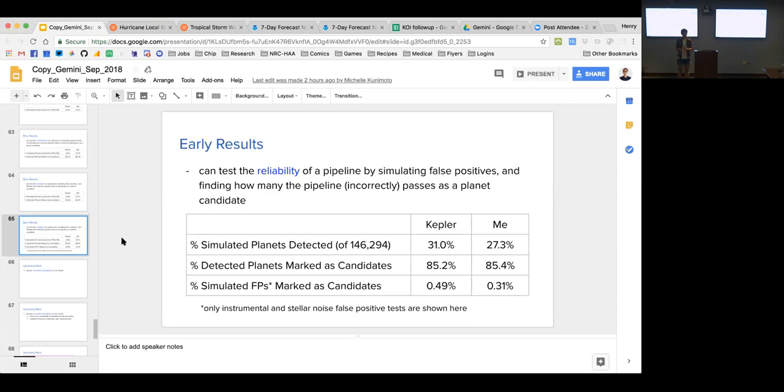Because I'm optimizing around maximizing the number of candidates that I found that did pass and minimizing the number of false positives that pass, it could be that because I did find fewer planet candidates than they did, they happen to be better ones or easier to pass the tests. So that makes it easier for me to optimize the metrics, but I would have a lower overall completeness than Kepler. Does that make sense? Okay.